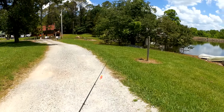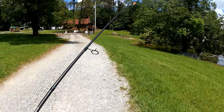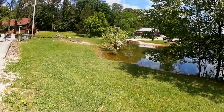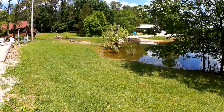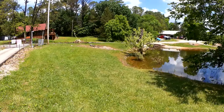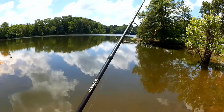Welcome back to Realistic Fishing. I thought today I would try and relax a little bit, do a little pan fishing down here at the drain. Today I'm looking for big bluegill. Maybe we can get lucky and get a crappie, maybe even a small bass. Let's see how it goes. All right, let's try right here.